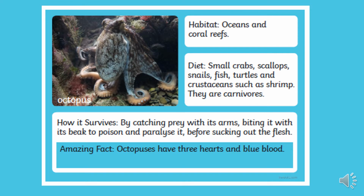Now our fact file is broken into 4 sections. Top bit says habitat, so I'd like you to have a think about what that means. Diet, we all know what that means, what they eat. How it survives, and an amazing fact, one which I did give you a bit of a spoiler alert on the previous page. So let's look at our habitat of our octopus.